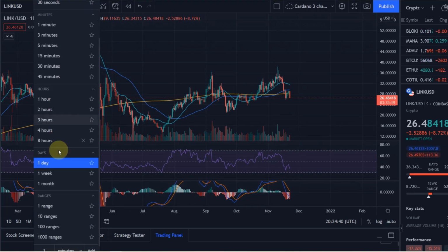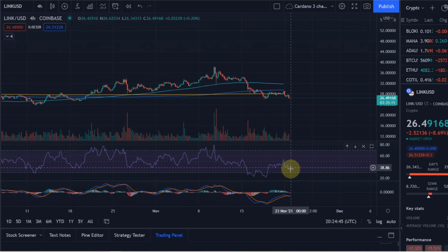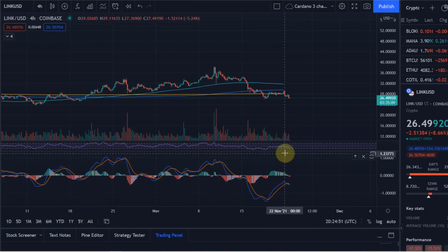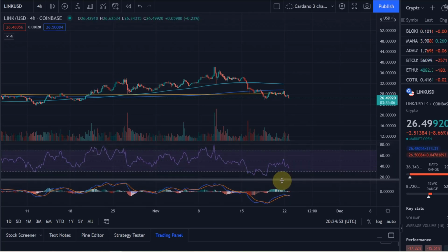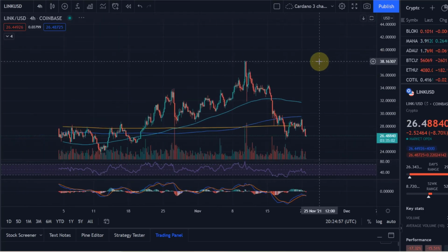Does it look any different on the 4-hour chart? To be honest, not really. We're also in the bearish range on the RSI, and we've just received a sell signal on the 4-hour MACD, again indicating and confirming further price drops, at least in the short term.